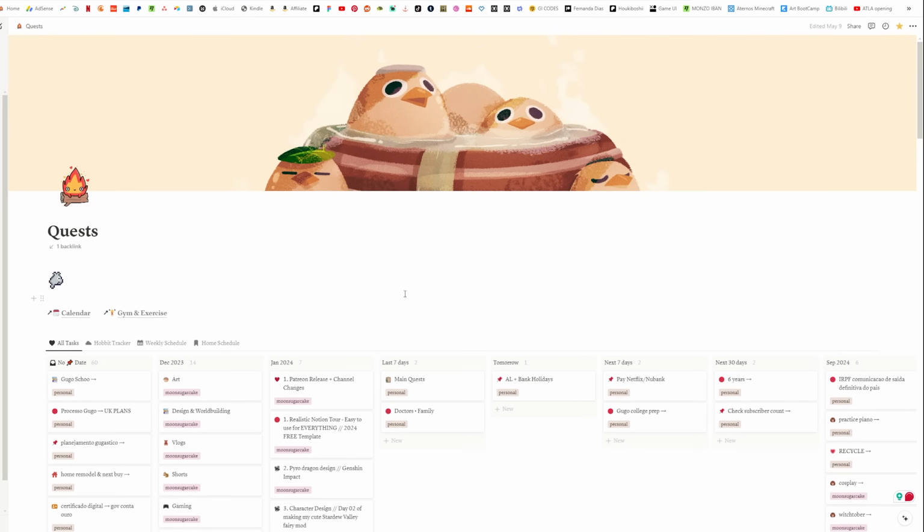This is what makes Notion so good for me. Everything else is extra, you know, that's just added stuff that took me years to get. This quest page is everything I need.